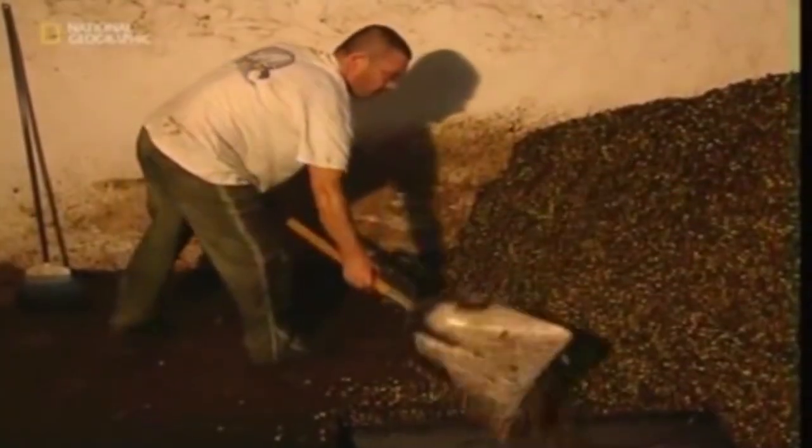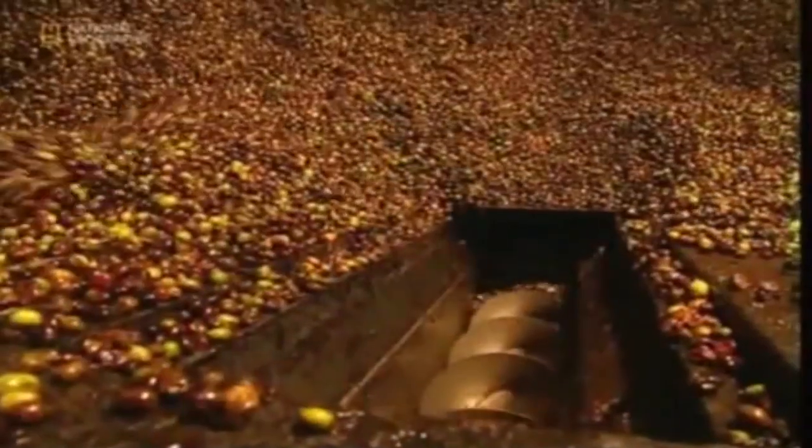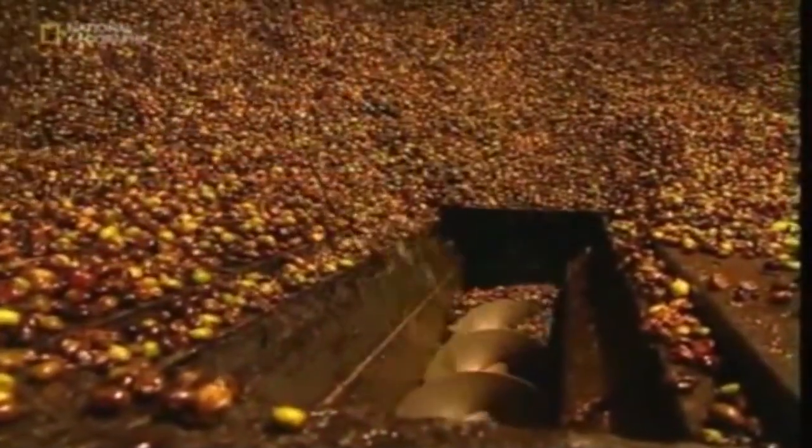To get the best quality oil, the fruit should be pressed as soon as possible. Traditional methods mean there's a delay between harvesting and the grinding process.